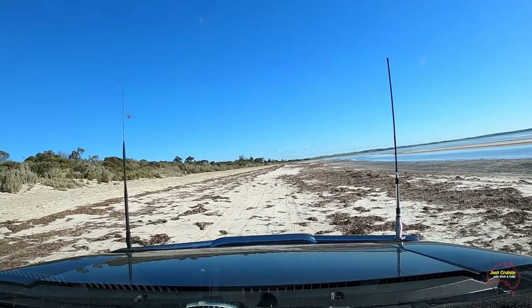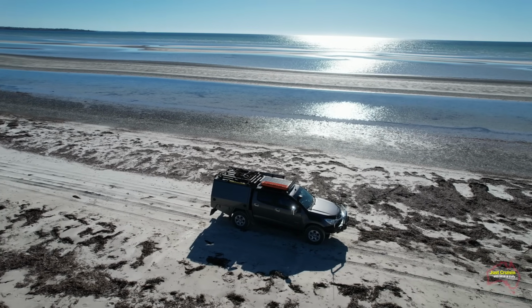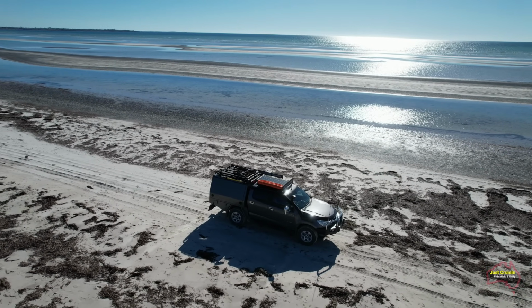No trip to Flaherty Beach would be a successful trip, of course, unless you took a drive on the beach itself, and that's exactly what we did today.